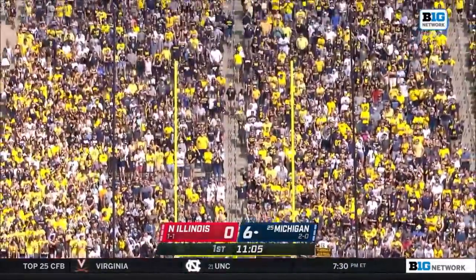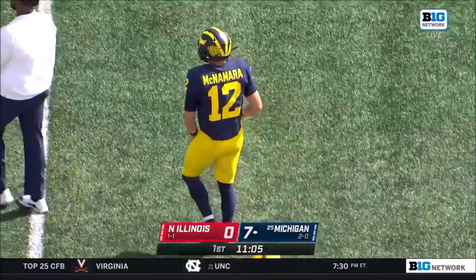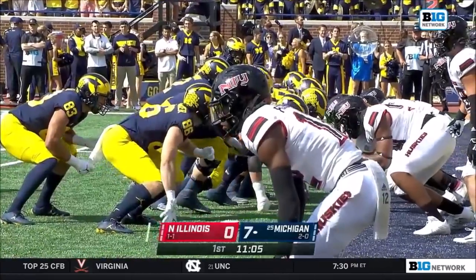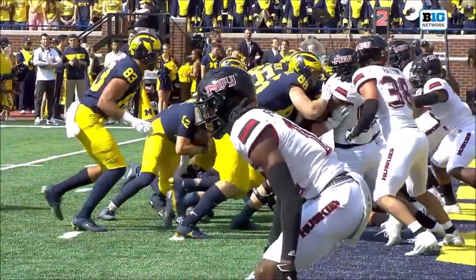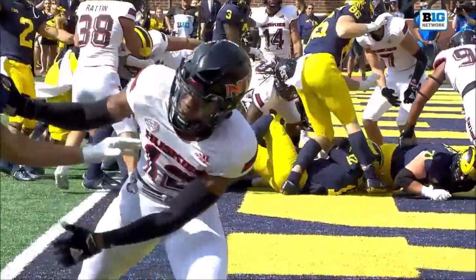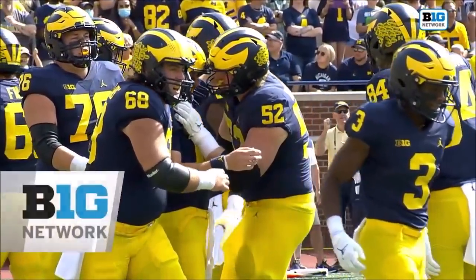Point, 7-0. You already got that big offensive line. Why not just do a sneak from 1 yard out? Easy enough. Touchdown for McNamara. Gotta say thank you to the big guys up front.